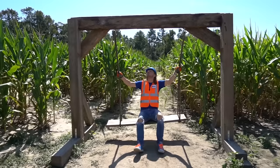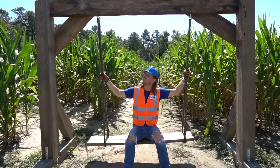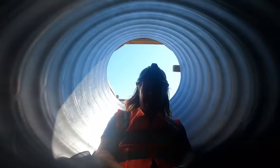It's a little squeaky. We might need to fix that. Man, haven't we had an awesome day today? We went through an awesome corn maze, even though we probably got lost a little bit. We even went down that awesome slide. It was huge and super fast. It was great. We even got to play around with some really cool animals.